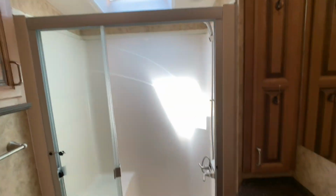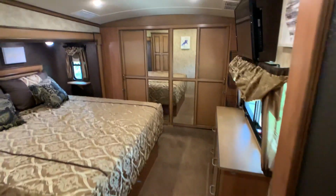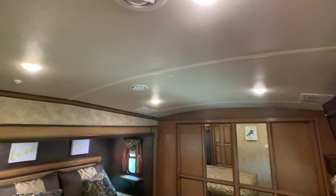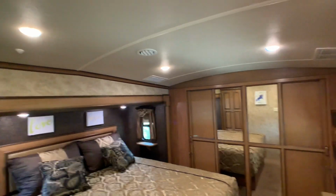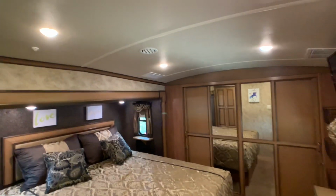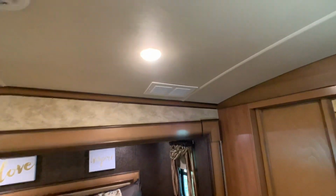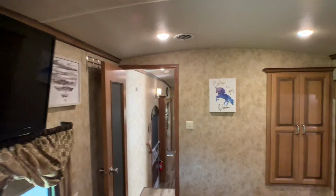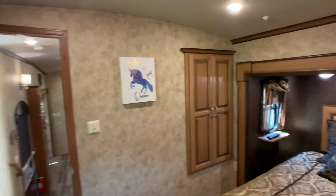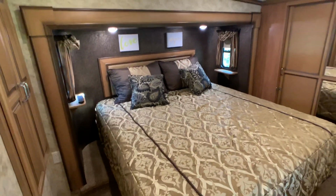I do want to also point out the AC unit on this coach. It's all ducted all the way through. It's the ultra quiet system. It's a high performance AC system on this, and it is basically like central AC, where you have returns right here, and there's your exhaust, and you have two other returns in the kitchen, and I think one in the living room, and it makes this system the quietest AC system in the industry.